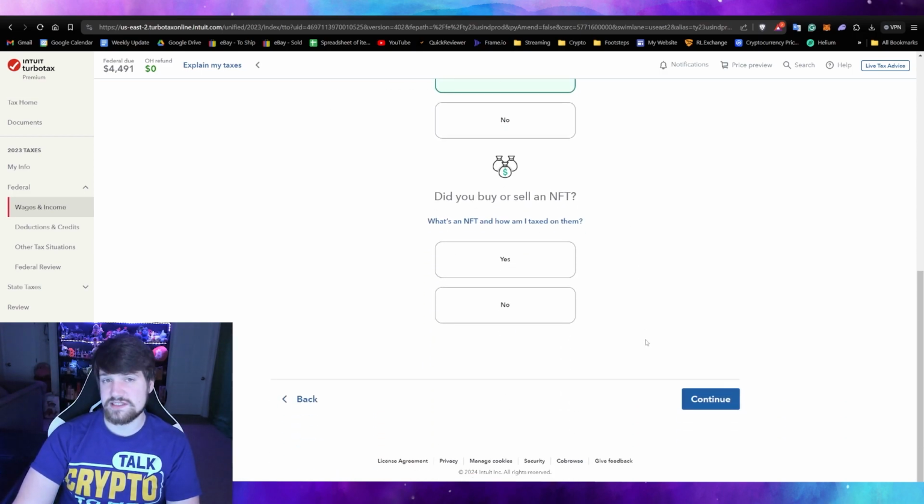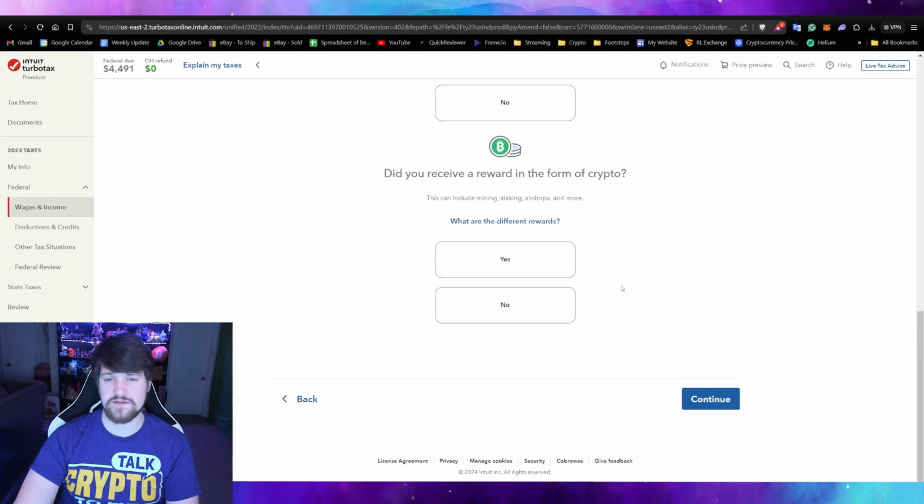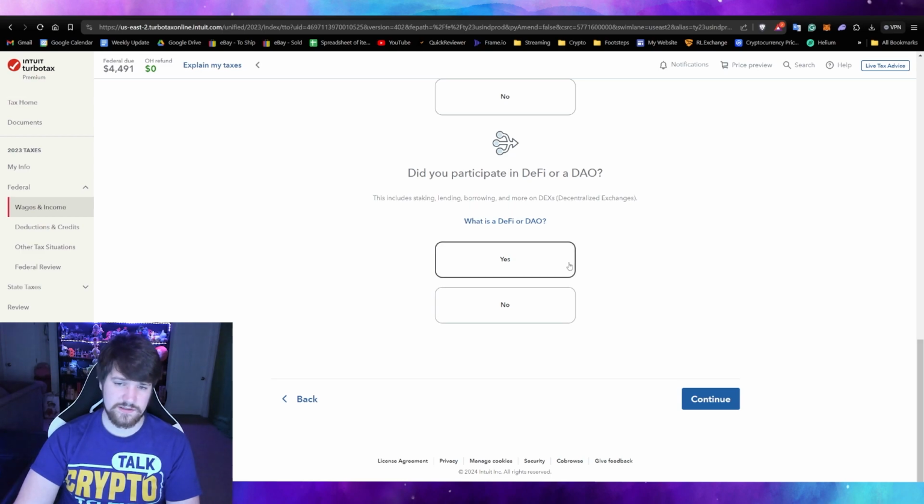Did you buy or sell an NFT? Most likely you did, but if you didn't, click no. Did you receive a reward in the form of crypto? These would be bounties. So most likely you did. Did you participate in DeFi or DAO? If you have a wallet, most likely you did. After answering those questions, go ahead and click continue.